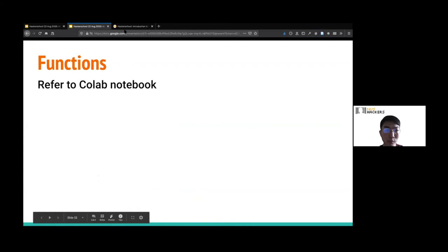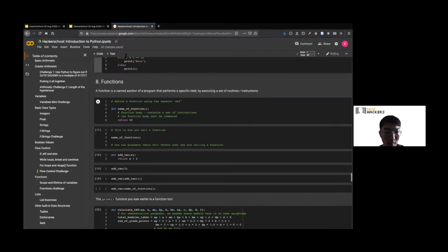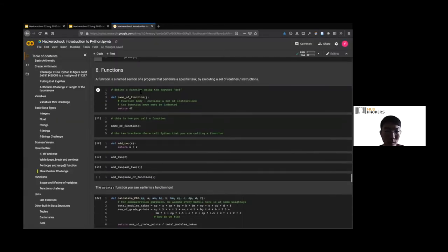Okay. So now we move to the collect notebook. As you can see, this is just to familiarize yourself with how the syntax highlighting in the function looks like. So this is one example of a function that returns 42 every time. And the function body must be indented 4 spaces.